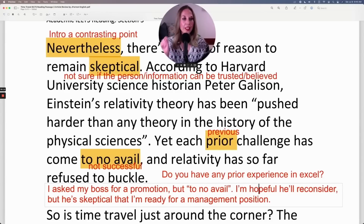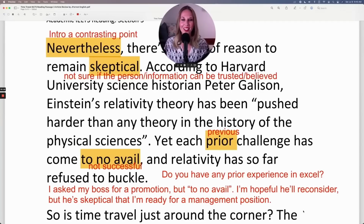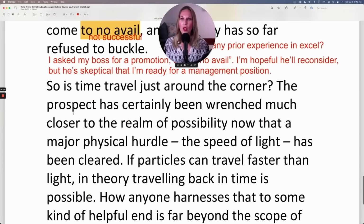I'm hopeful he'll reconsider. I'm hopeful, that's just another way of saying I hope he'll reconsider. So remember, we talked about this. Consider it again and change his decision. But he's skeptical. I don't know. I'm not sure if Jennifer's ready for a promotion. He's skeptical that I'm ready for a management position. So here we used a lot of expressions in one thought, one advanced thought. Let's continue. So is time travel just around the corner?